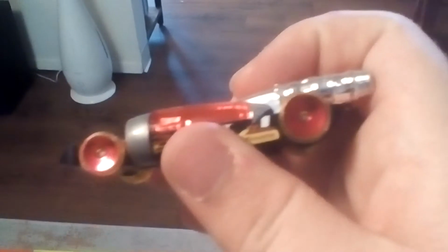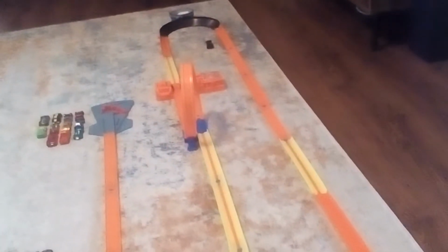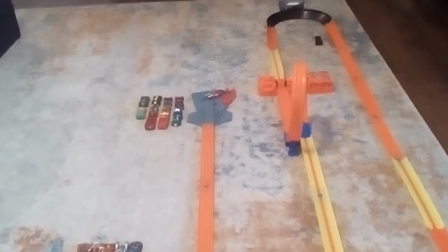Up next is Salt Shaker. I really like the wheels. So shiny. And Salt Shaker makes it to the finish. Success. Reset.